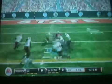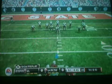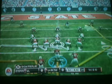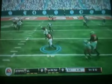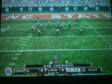Here's the run, got a hole. Makes it to the 17. First down, 10 to go. Ball on the 17-yard line. First down, look at the throw. A little toss across the middle. And they got him for a loss. Loss of a yard. Pretty good stand there. They weren't fooled at all by the offensive play call.